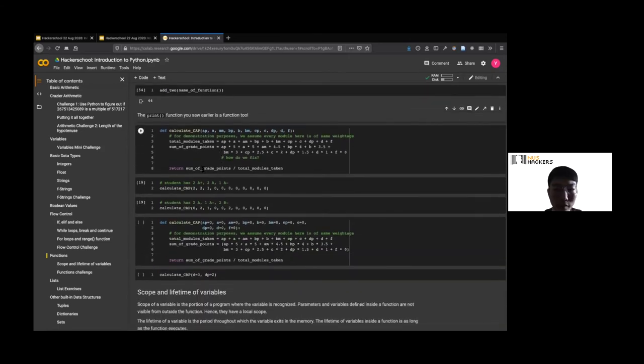Okay, so here we have an example of a slightly more complicated function called calculateCat. For demonstration purposes, we assume that all the modules here are of the same weightage. So we have A plus, A minus, B plus, and so on. This function will take the total number of modules that you took, sum up the grade points, and take the average of those grade points.